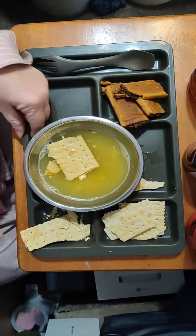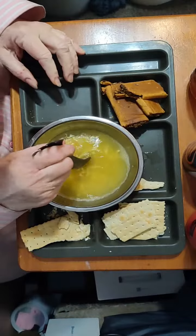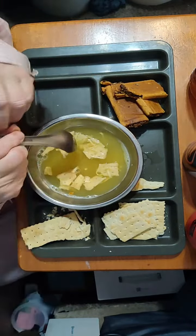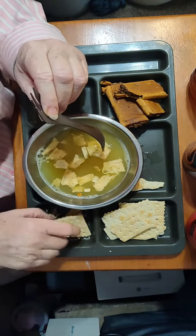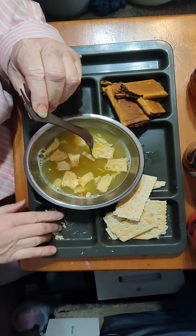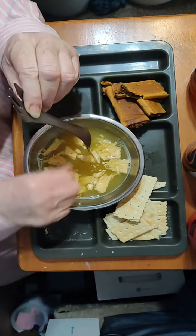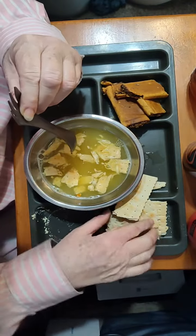They offered no spreads for this. I'm just going to go ahead and break that one up anyway. My intention was for these crackers to go into the soup anyway. But these crackers were very well preserved. I'm actually pretty surprised.